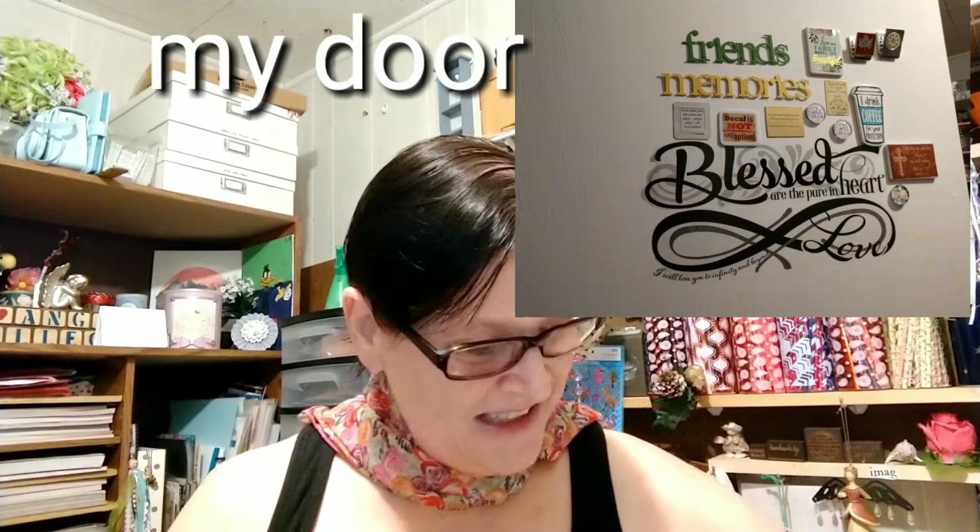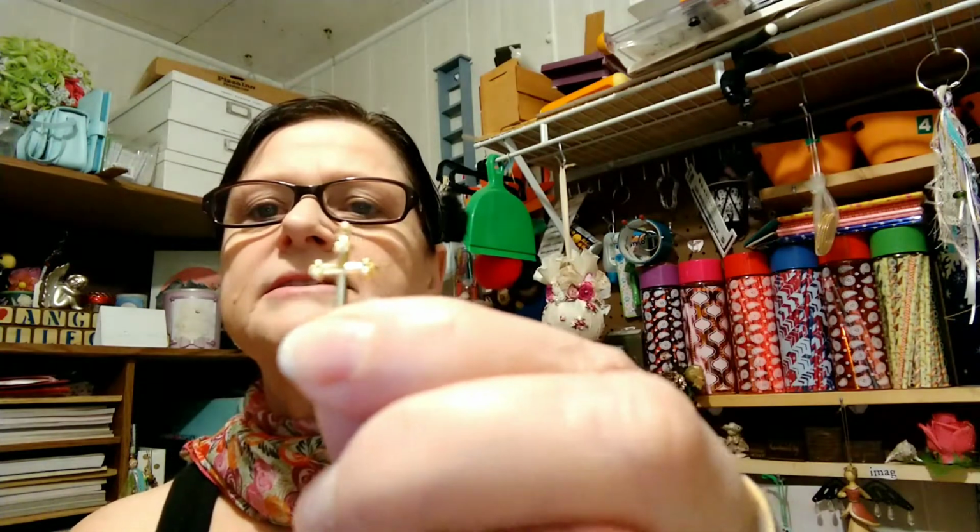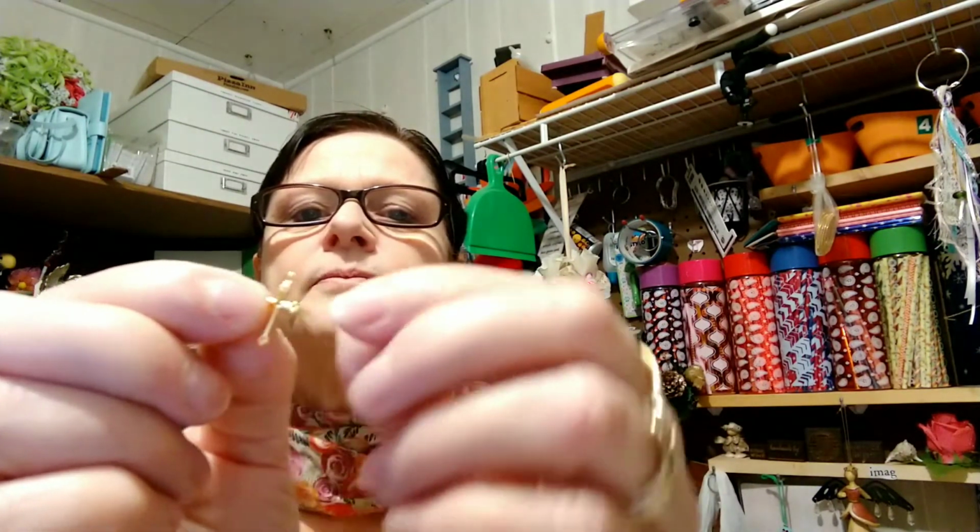Oh, a magnet, and it's roses. You guys know what I do with magnets. They go on my door. I'll add this to my door. Anybody that wants to be on my door, just send me a little magnet and I'll put you up there. Thank you, Ruthie. And then she sent me these little roses. And I don't think I've seen these. A couple of little, they look like daisies or something like that. Anyway, very pretty. Little clothespin with a couple of butterflies. And a little cross. It's like a charm.